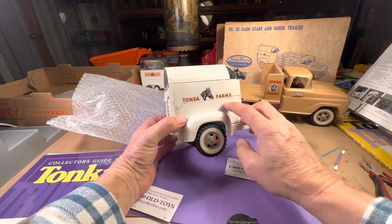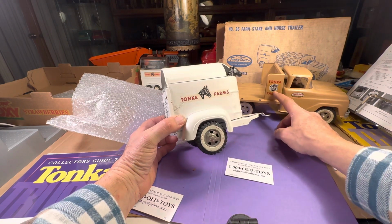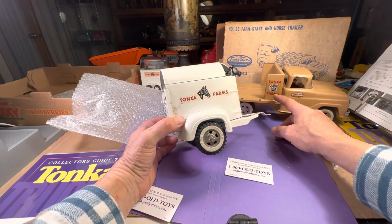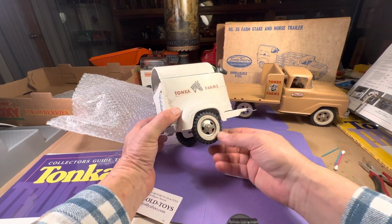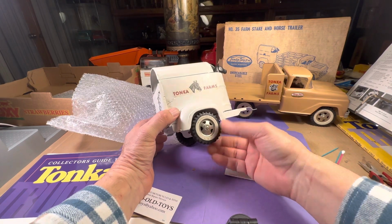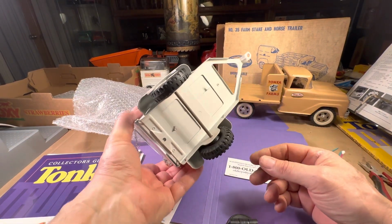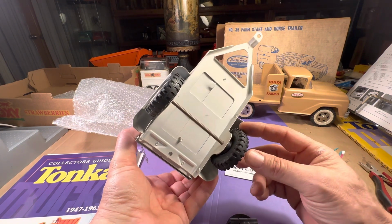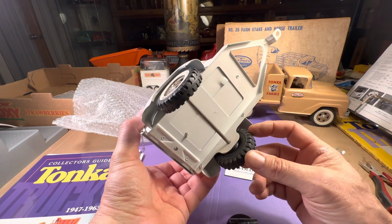It has the same red lettering. It has the horse. It's a horse trailer. Here you have a cow, or at least I live outside of New York City, so I think that's a cow. It's got the same tires. The tires are nice and bright. And if I turn it over carefully, I don't know if you could see it, but these tires have really seen no wear. So if this was ever played with, it was probably a carpet toy.